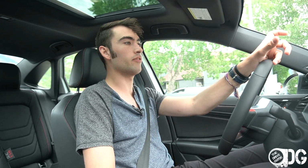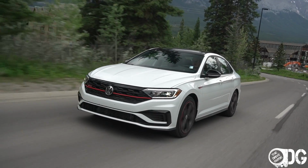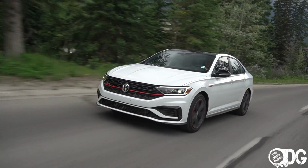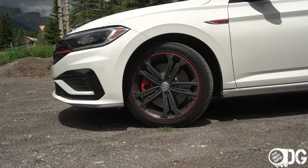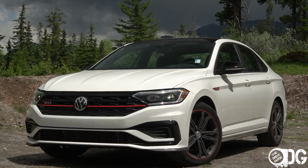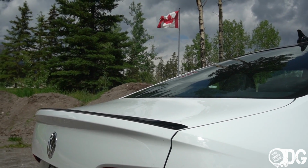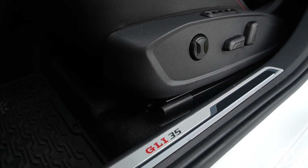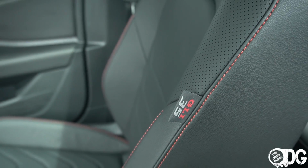This GLI I'm in is the GLI 35 edition. What that is celebrating is the 35th anniversary, so you'll get some superficial upgrades here and there. The most noticeable ones are these black 18-inch wheels with this red pinstriping all the way around. On the outside as well, you'll get the black roof, the black mirror caps, and that little add-on spoiler. Inside, along the door seals, you'll see GLI 35 and then little tags that are stitched into the seats.